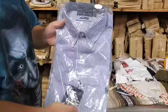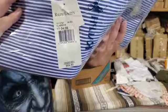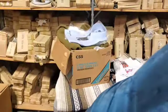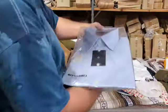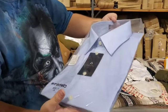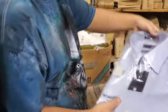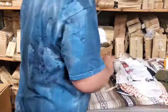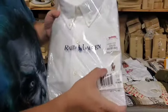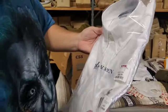So we have some Ralph Lauren classic fit in the packages. You guys can see there, they were $69. So I'll put them in the shirt boxes. And we can keep moving. It's a Liz Claiborne T-weave shirt. Looks like it came from TJ Maxx. It was originally $39.50. There's another Ralph Lauren with the little horsey. Polo horse. Black label. Came from TJ Maxx at some point for $34.95.